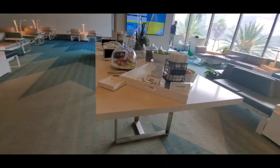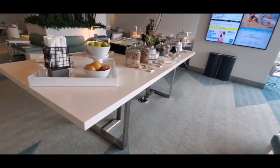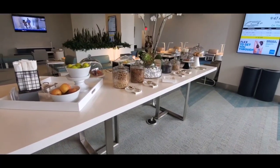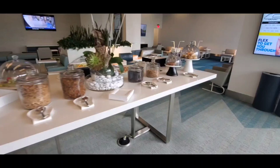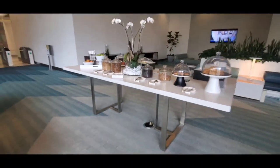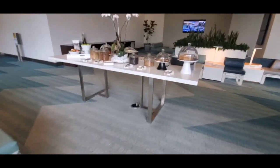So again, if you're in a wheelchair, just take note that it's a little bit more difficult for you to reach some items. So you might have to ask. If you're traveling alone, you'll have to ask for an attendant. If you're traveling with somebody, you know how that works. So again, that's my only recommendation to Brightline, is this table needs to be a little bit lower for accessibility.